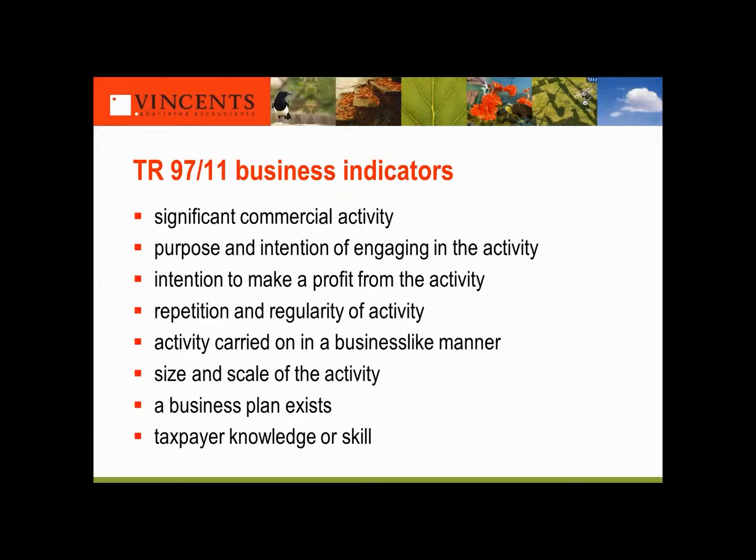It's important also to remember that the activity should be carried on in a business-like manner along the way, and consider whether the activity that's being undertaken might be better described as a hobby or some form of recreational activity. The ATO in its ruling also indicates that whether a business plan exists will be a helpful supporting indicator as to whether the business is carrying on. We all know that there's a lot of small businesses that don't necessarily have a documented business plan, so that can be somewhat challenging when you're trying to provide documentation to support your intentions.